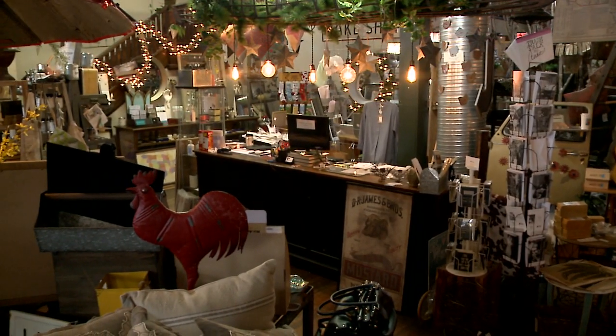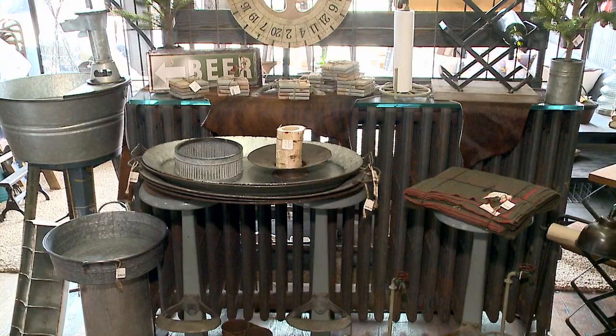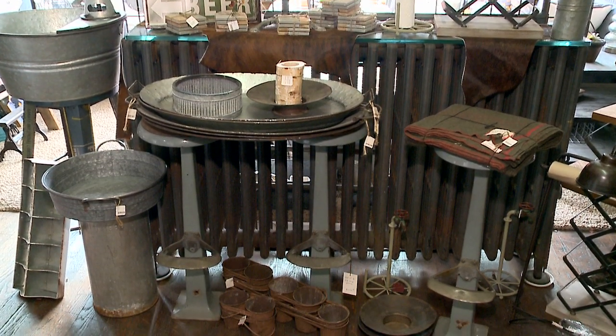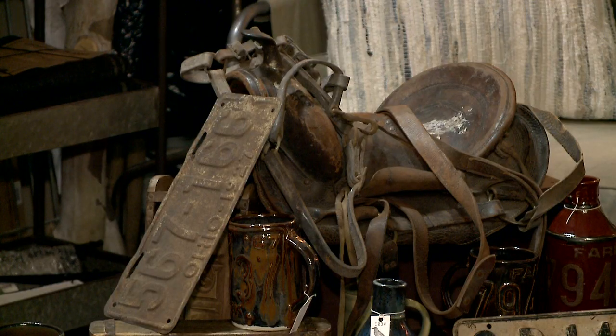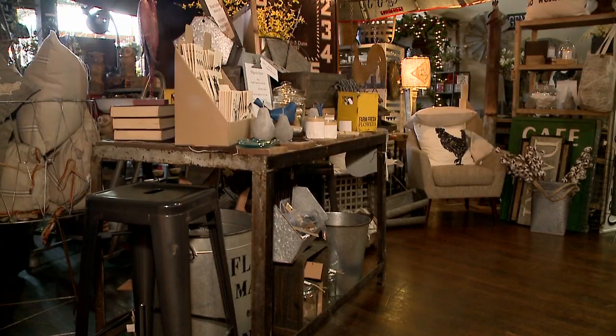We actually have pickers that are on board with us. They will call us when they find something neat and say, hey, are you interested in this? We kind of throw it out between the two of us to see what we could reincorporate or reinvent out of it. And that's where we bring it into the shop and make it as unique as we can possibly do.